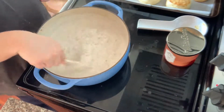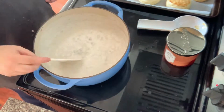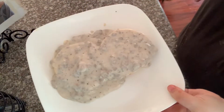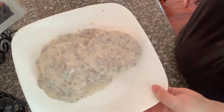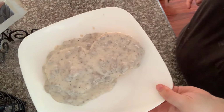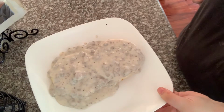So now that my gravy is nice and thick, I'm going to go ahead and dish up. And here's my biscuits and gravy. This is what we had this night for dinner. It's super easy, super quick, and tastes really good in my opinion.